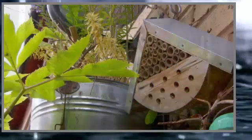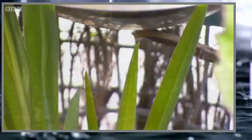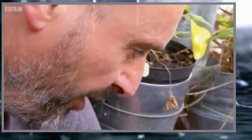Keith has employed some very inventive techniques to attract wildlife. What we have here is my dustbin lid meadow. So what we've got now is white campion, which is great for bees, but also for moths at night because it has a night-scented flower. Here I've got a bucket pond, which, as you can see, is essentially a bucket that's been filled with water, and I've planted water thistle as well as yellow flag iris.